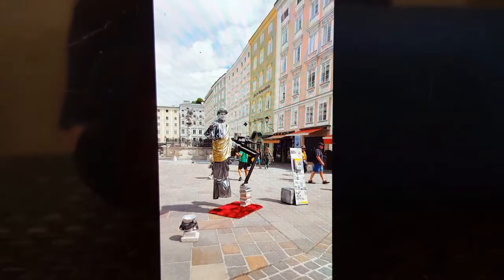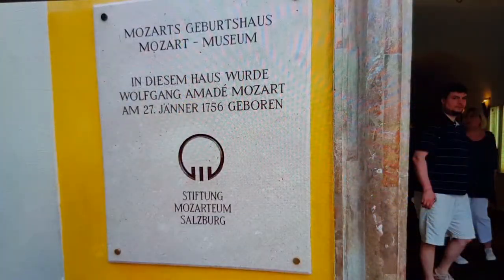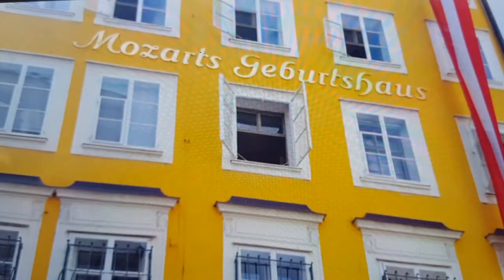This is a plaza in downtown Salzburg. We went to a store to get Mozart balls, which have marzipan and dark chocolate on the outside. Delicious. This is the home, the birthplace of Mozart, in which we toured.